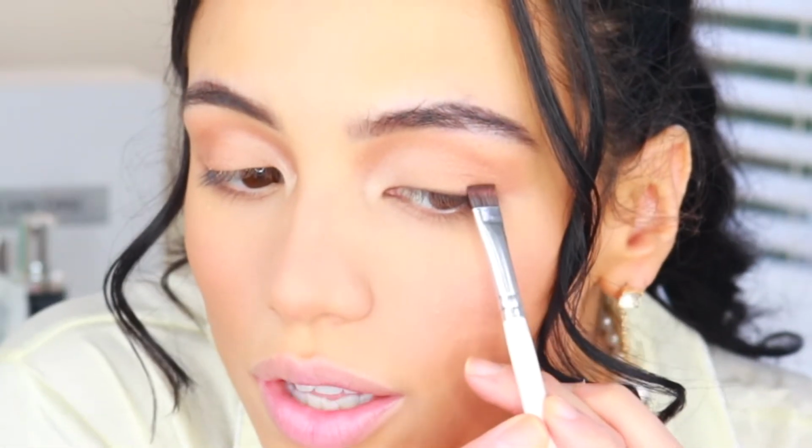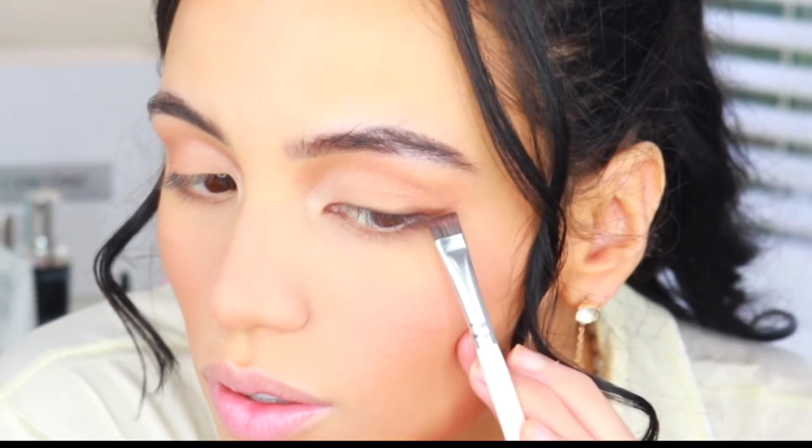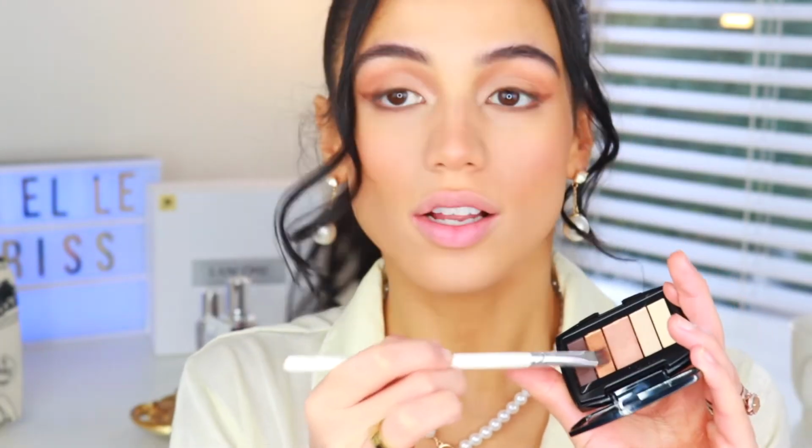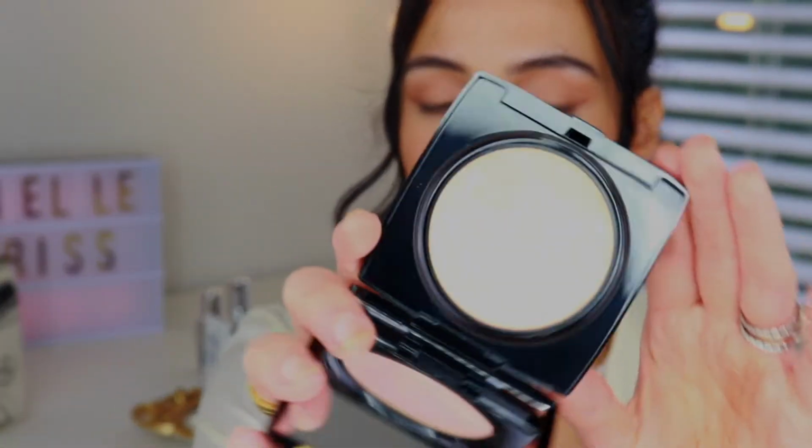So I'm now just going to take a flat shader brush with the darkest brown. I'm going to use that to create a soft little liner on my top lash just to give definition. I love using eyeshadows as liner versus pencils because then I'm going to do a soft little flick on the end. I'm going to take a little bit of that gold color and use that to highlight the front third of my lower lash line. I'm going to use this dual finish highlighter.